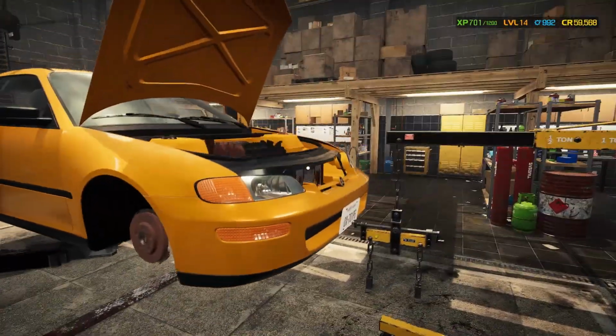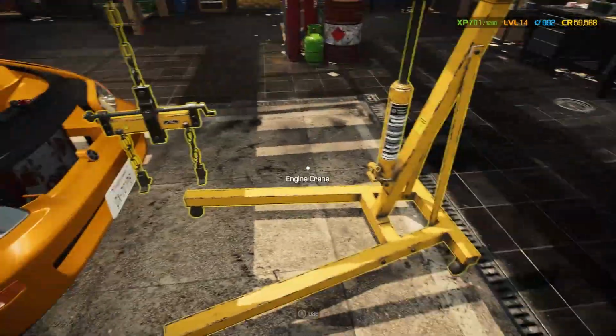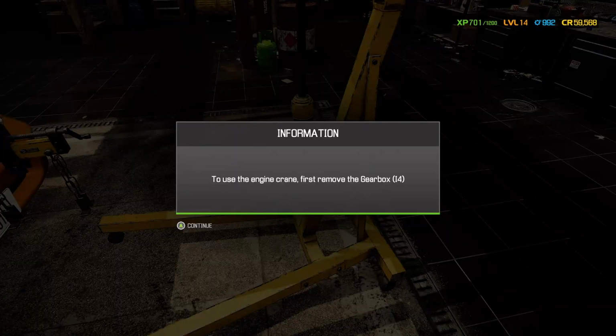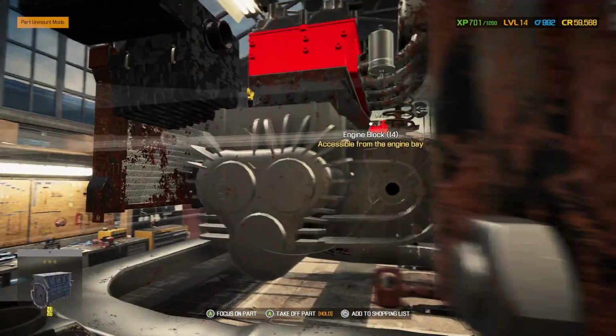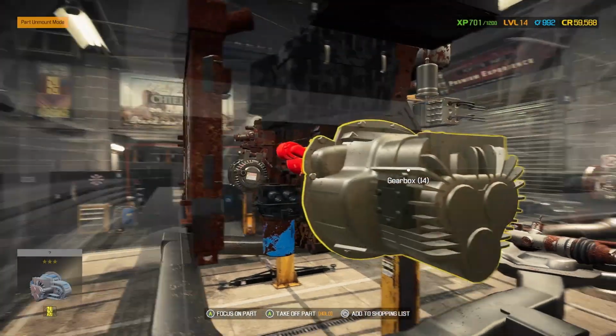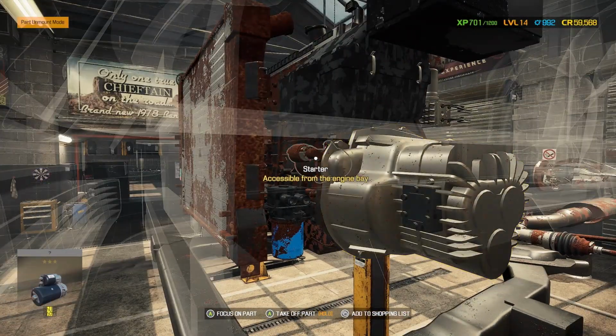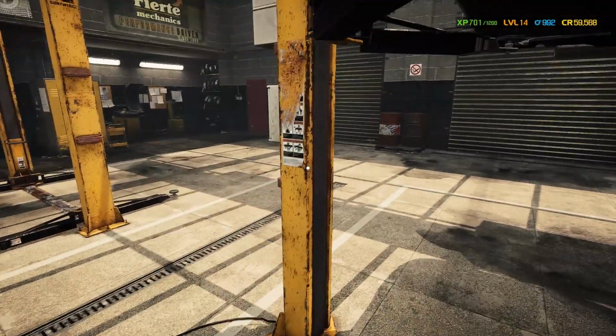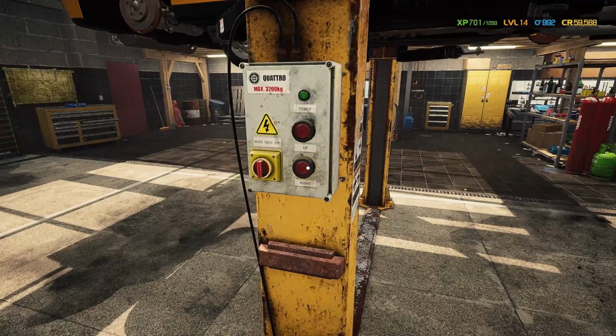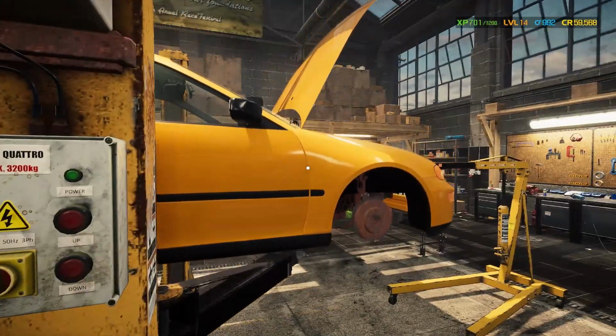And we're going to try and attack this car in a few different sections. Here we go. Pull out the engine. The engine crane. First, remove the gearbox. Okay, son of a bitch. Where is the gearbox? There's the gearbox. All right, in order to take the gearbox off, we got to take the starter off. And, of course, we got to put the car back down. Oh, my God. This is really annoying. What are we doing? We're running around like a chicken with our head cut off. And nobody wants to see that.